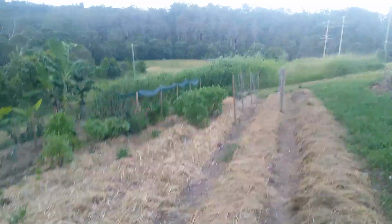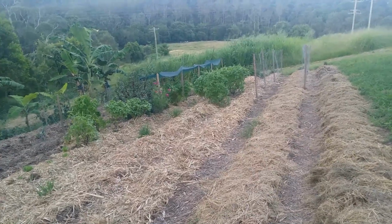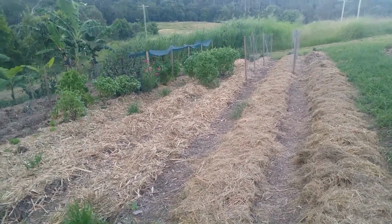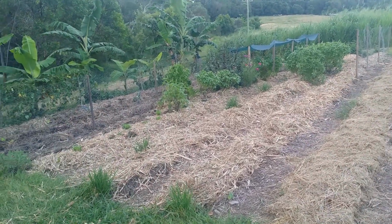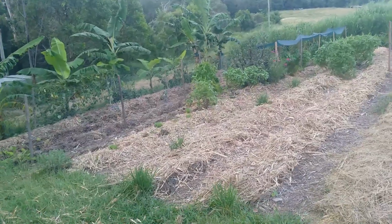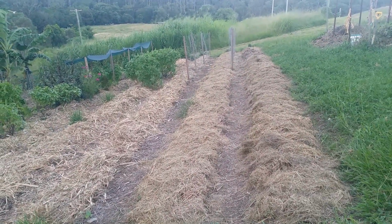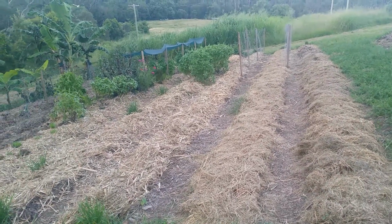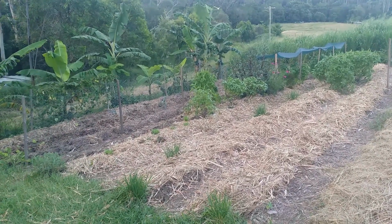Hi, it's Peter Carney. I'm in our food garden in Draper, and it is now mid-March, and our garden space here has gone through a green manure process from January through to now. Cowpea grown, cut down, and mulched, and it's all broken down into the soil, so the soil is beautifully alive.